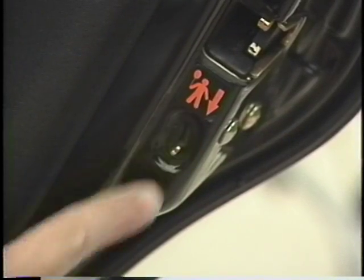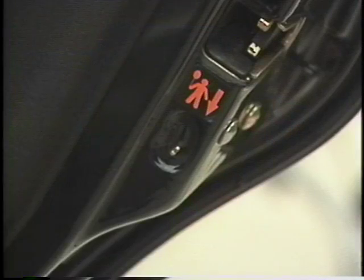To activate the child safety rear door lock, make sure the lever is pushed down. This means that the door can only be opened from the outside. And if you want rear seat passengers to be able to open the door, simply push the lever back up.